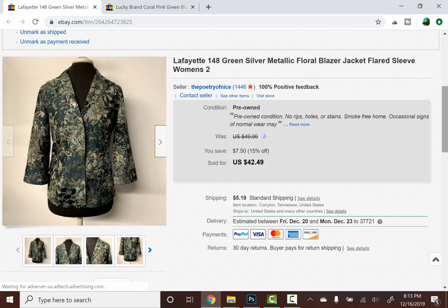Lafayette 148, which is a very nice sort of high-end brand. I took a lower offer on this. You can see my original listing price was about $50. This was a blazer with metallic detail, but I think the style and maybe the print needed a very specific buyer, and it sat for quite a while. So I took a best offer of $25, again, just to get some movement in my store, and it had been somewhat of a stale item after about 6 to 7 months of being listed.